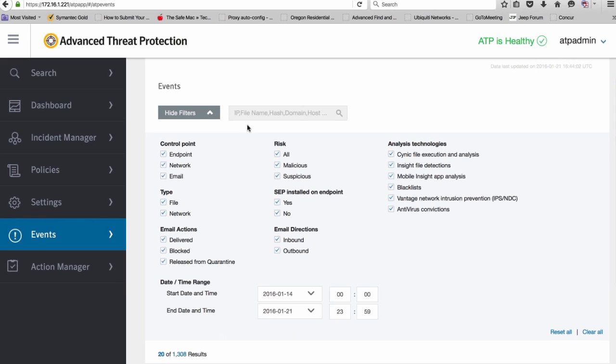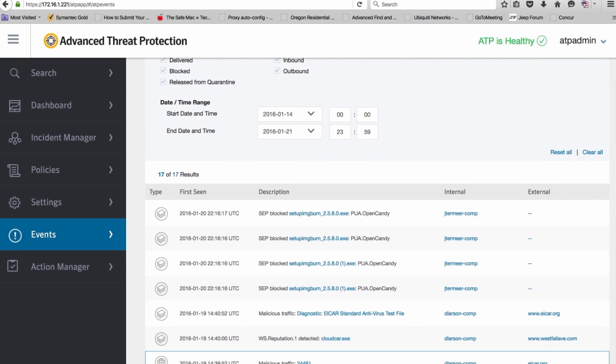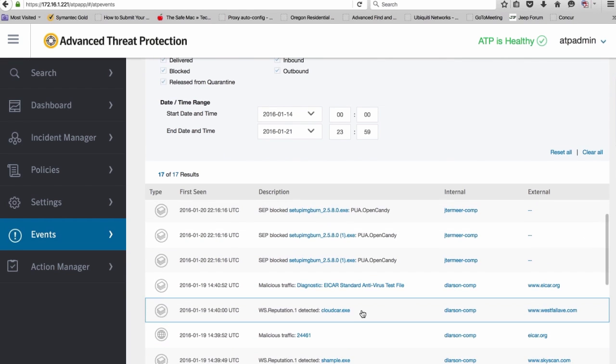So what you can do is go into the filters and say exactly what you want to look for. In this example, I'm going to say I only want to look at my endpoint. That's all I really care about. I only want to care about the malicious or the suspicious stuff, and then you don't have to do anything else. It will automatically filter itself down for you, and you can go in and look at it. For example, in this one, there's a reputation one that Dennis Larson did.